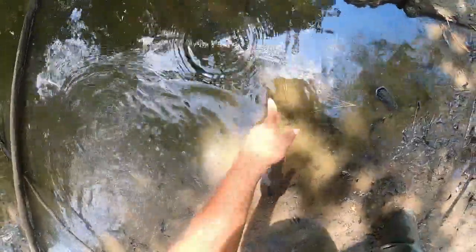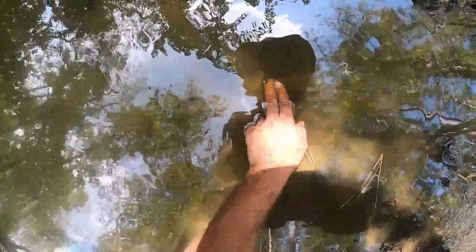Oh, there's a little snake. There was a baby water snake. Went somewhere up in here. Water's pretty murky, but if I look hard enough, I might be able to see him. Just disturb it just a little bit. No, I think he. Oh, there he is.